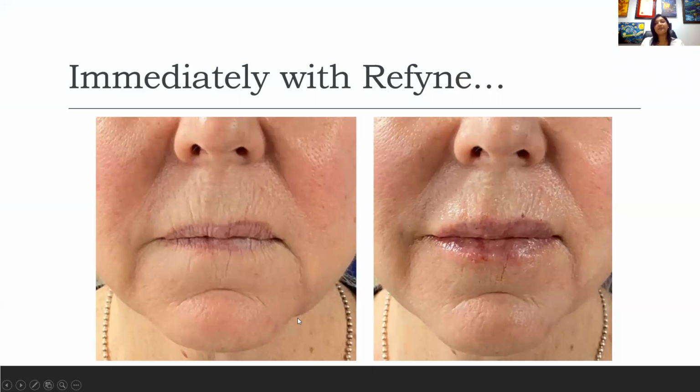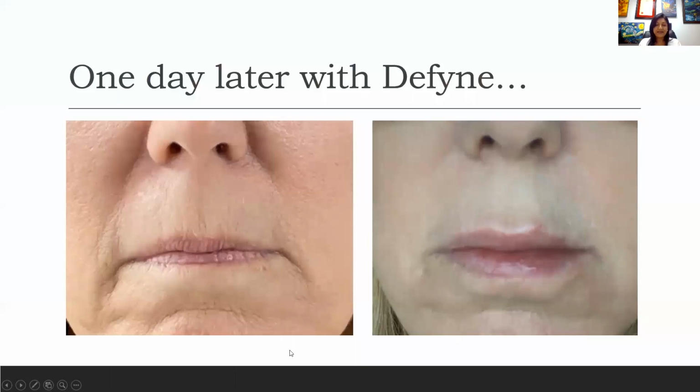This is a client I had about a week ago, and she required 1 syringe. This is immediately post. There's a little bit of blood. Don't be freaked out. I was going to share a video, but I thought people might not like seeing injections go into skin, so I held off today. But you can see that we have evened out the height of her lip and balanced the upper and lower lip. And this is another client that I did last week who took a picture a day after and sent it to me. And again, I evened out her lips and balanced the size.